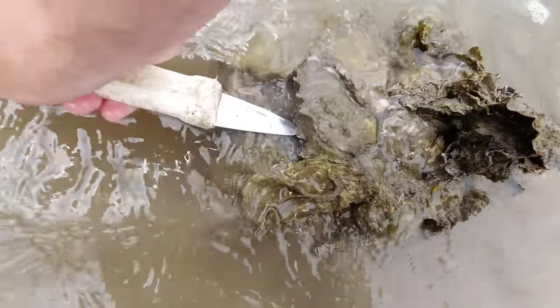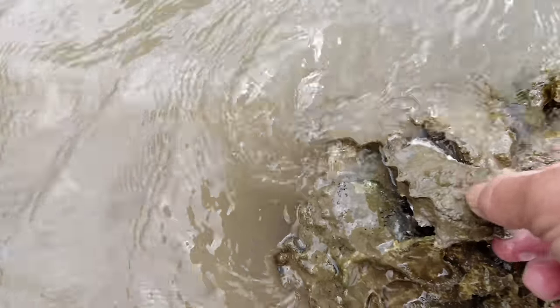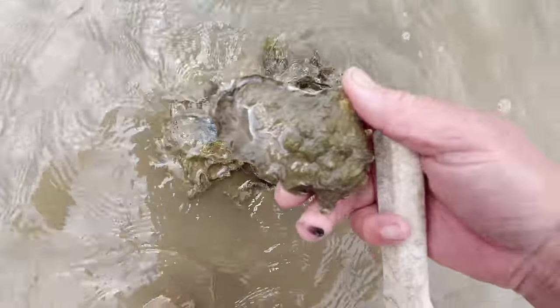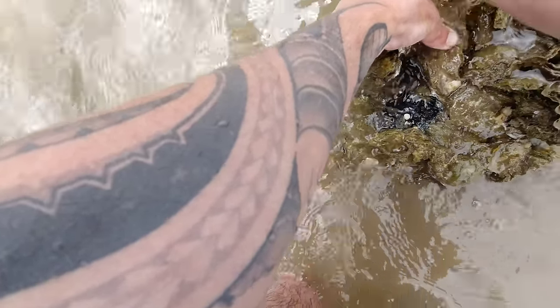I use a pretty simple technique to remove the oysters from the rock. I put the point of the knife on the edge where the oyster joins onto the surface of the rock. I apply a little bit of pressure and give it a wriggle to drive the blade underneath the oyster, and they usually pop off the rock nice and whole.